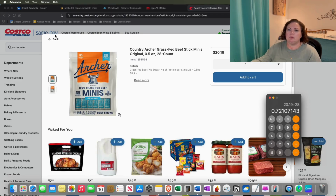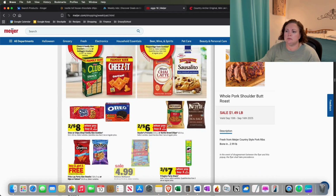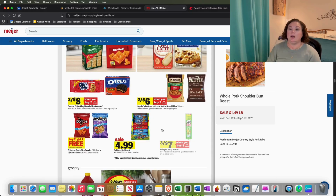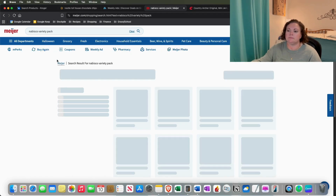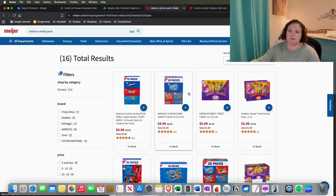Another example to show you with comparison pricing are these Nabisco multi-pack snacks. I know this is a really good option if you have kids that are in school, and this is something that you could throw into their lunch. So they have 10 count packs of these individual packages that you could throw in. So they have these 10 packs with the mini Oreos, the mini Chips Ahoy's, and the mini Nutter Butters. I don't eat Nutter Butters, so I don't know how to say them.